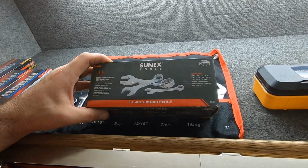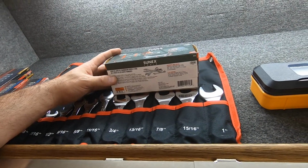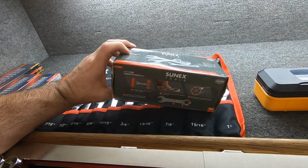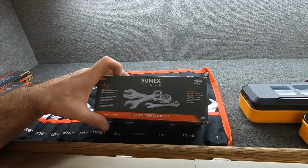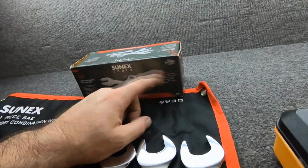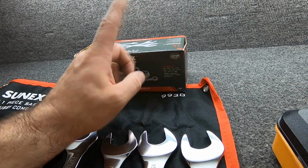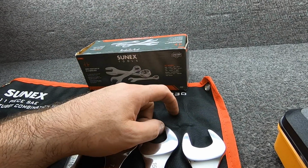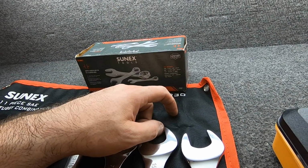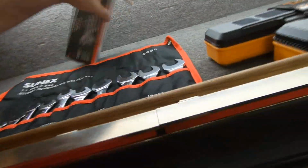Why do I have two of these? I think one of these is for my other truck. Yeah, these are identical. I wouldn't generally carry two of the same standard stubby wrench sets on the same truck. I think one of these is intended to go to one of the other trucks, and I just goofed and put them all in the same box. Anyway, we'll leave it here for now because it takes up shelf space, right?